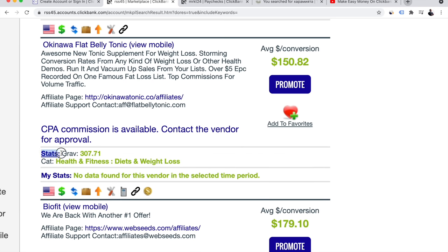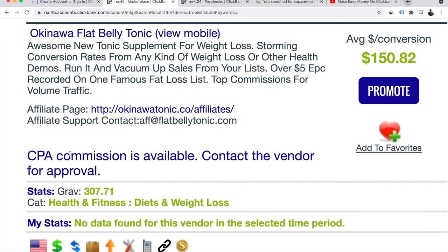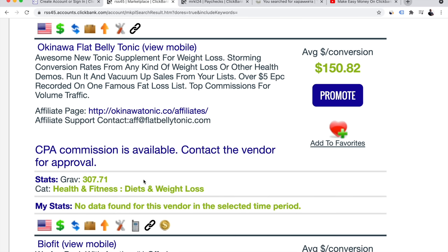Usually we start with the gravity. In this case, the gravity is 307. And what is gravity? Usually ClickBank does not give us much information on how they calculate the gravity. But from my experience, the gravity is a combination of how many affiliates and how many sales a certain product or offer is getting in a certain period of time. So the higher the gravity, the better your chances of success. Usually I don't promote products that have below 50 gravity, but in some cases I do.